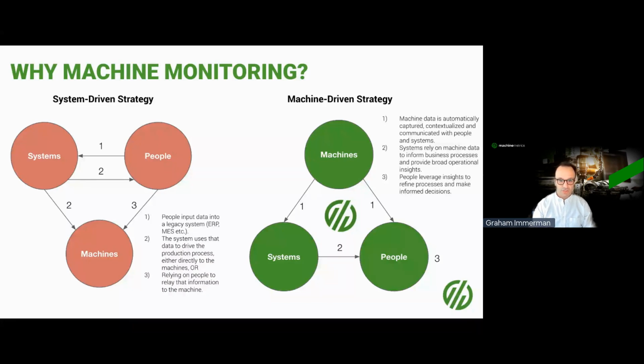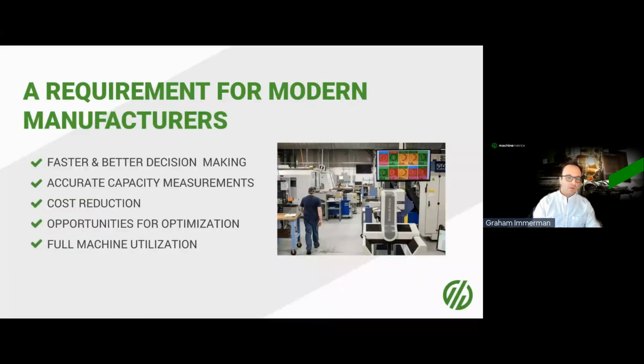So what is the solution? Well, in a machine-driven strategy, this equation is actually flipped upside down. And the paradigm is corrected, where what you really need to be doing is driving your people and systems with the data from machines. The data from machines never lies and provides the insights necessary to drive action by people and by systems. So hence machine monitoring. If you can unlock the data from the machines and drive that data to people and to systems, you can create remarkable levels of value in the factory floor.